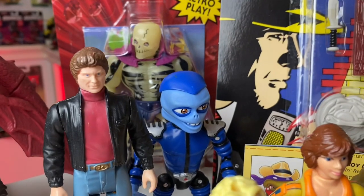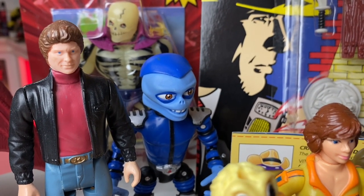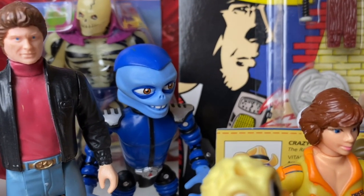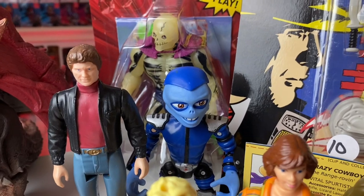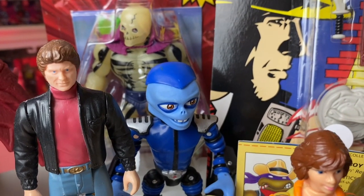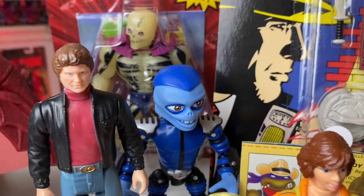We also picked up, or I picked up this, this was also in one of the bags from the thrift store. These are called Butt Ugly Martians. I'd never heard of this line before, but after doing a search on eBay, I think I might want to actually start collecting some of these. They are super cool. And he is from 2001, I believe.